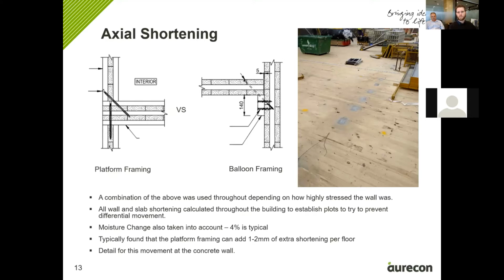Axial shortening becomes a really interesting topic, especially when you've got a concrete core. Obviously our timber is going to shrink and swell and it shortens differently to concrete. What we did there is we looked at all of the connections of slab to wall throughout the building, drilled down on just about every level, and looked at what the actual loads are going to be and what our actual expected moisture change is. Then we detailed the connections accordingly to make sure we had a pretty uniform axial shortening throughout the floor. Where we couldn't achieve that with platform framing, you'll see in that picture we've got some little grout blocks that have strengthened up that connection locally. We've only had to do them on the lower floors, which has meant the upper floors have still been able to fly through pretty quickly.